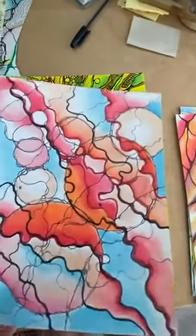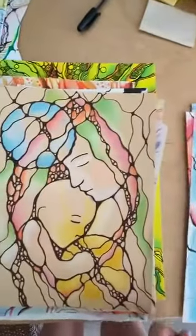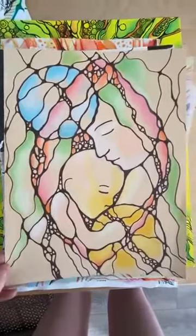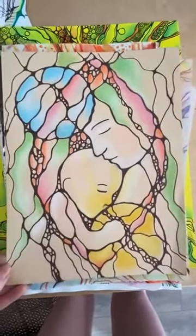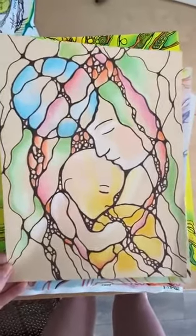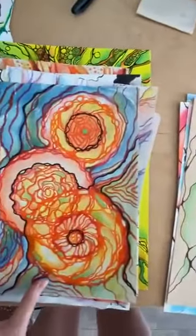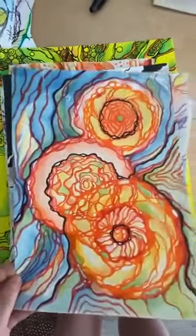Oh, this is classical Neurographica too. And then there was this one. Somebody asked me to actually use this image for a tattoo. I was really surprised. I don't know if they did a tattoo of that or not, but that was a baby. This was a bit of watercolor also.